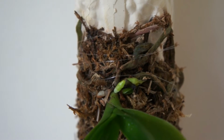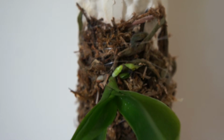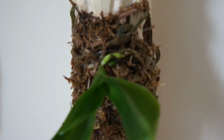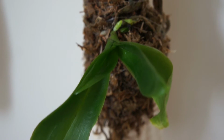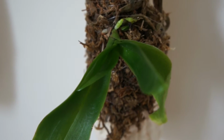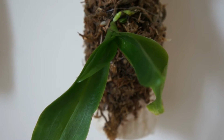root, and there's a basal keiki forming at the bottom. It had a basal keiki before, but I think it's dying away. I don't know why it's putting out basal keikis since it's not really doing that great. It should put more effort into the leaves and the roots, but I guess maybe because it's stressed.